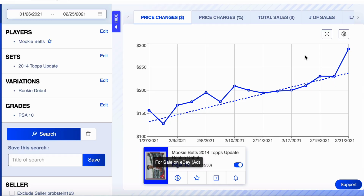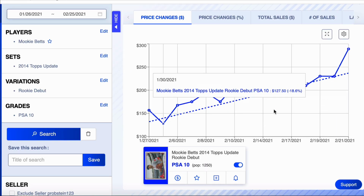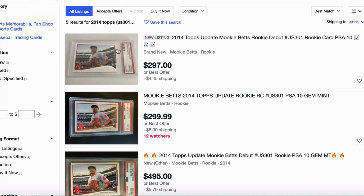Honestly, it's Mookie Betts, man. He's fantastic. This is one that, this is good. I wouldn't be selling. I'd be holding. And it's Mookie. I kind of just want to say buy because I think he's just undervalued overall. As you see, this one's got 12 watchers on it, so people are very interested in this price.